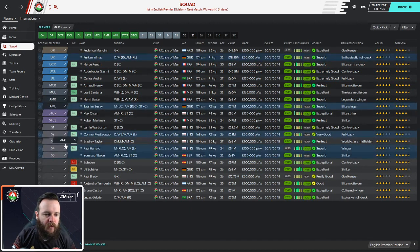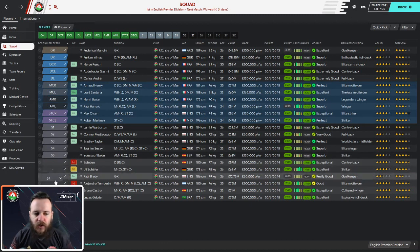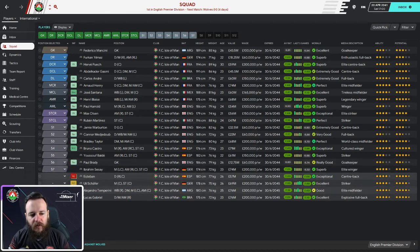And then I think maybe we'll give Cisse a bit of a spell as well. Maybe Harold comes in and starts from the next match, just because I'm starting to get a little bit concerned about the overall fitness of the group itself. Cisse can maybe go on the bench. We'll see if Schaefer actually comes good.